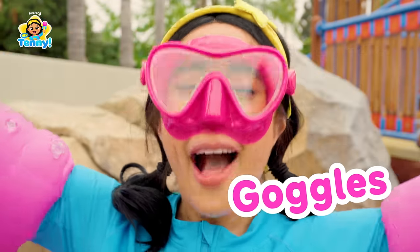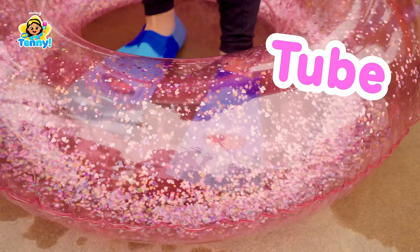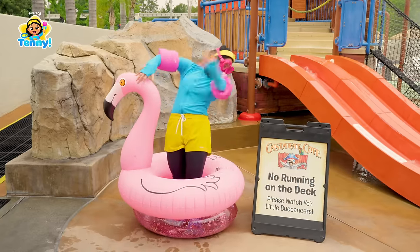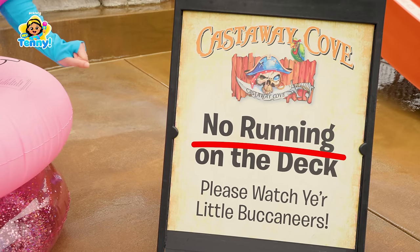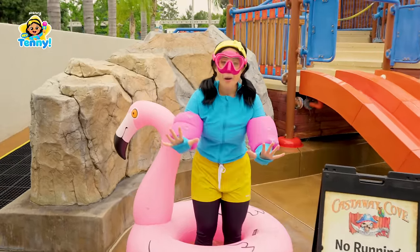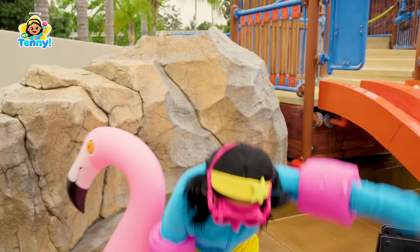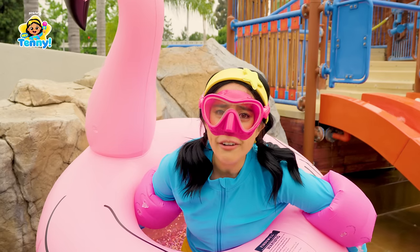My pink goggles, my flamingo inner tube, and my sparkly pink inner tube, and my flippers! Woo! What does that sign say? No running! Oh! All the water can make the ground slippery, so we are not allowed to run. That's okay. I can hardly run with all this stuff on. I can barely even walk.